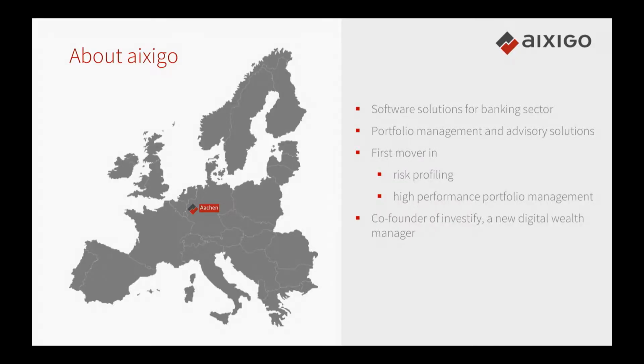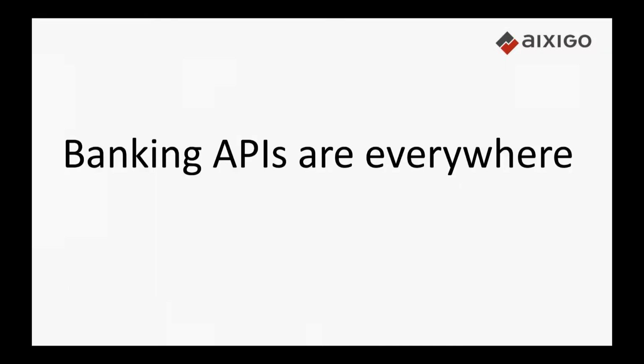We provide software for banking solutions and especially for high-performance portfolio management and advisory solutions. We do risk profiling for some years now and also high-performance portfolio management. We are a co-founder of FinDEVr, which is a digital wealth manager located in Luxembourg. And today we would like to talk about our wealth management platform and portfolio API.